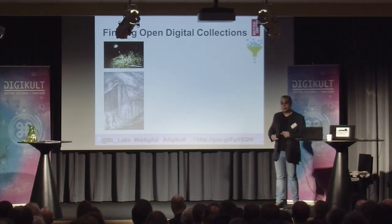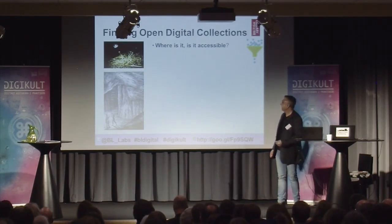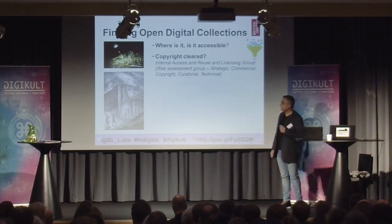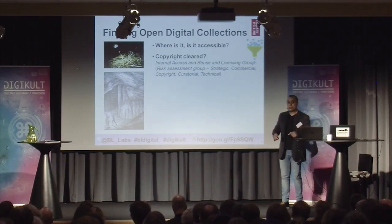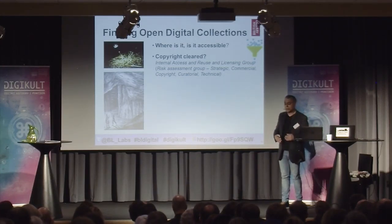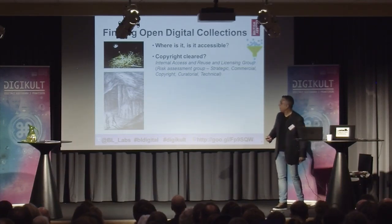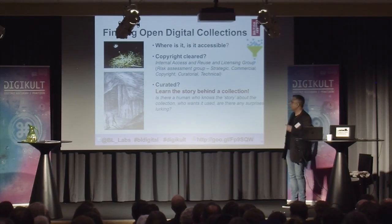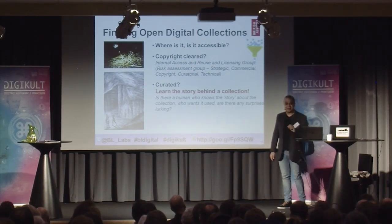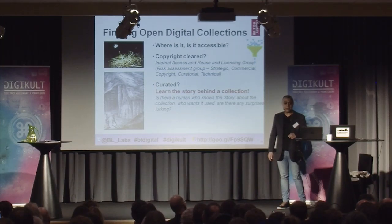These are my tips for finding open digital collections in your organization. First of all, a stupid question, but where is it? Is it accessible? Has it been cleared for copyright? We are very lucky in the library. We have an internal committee called Access and Reuse, and they determine the licensing for digital collections. In that group, we have all the different people that have an interest in digital collections: strategic, commercial, since we sell some of our images and digital content, copyright, curatorial, technical. Also, this was a big lesson I learned at the beginning: is it curated? Always find the story behind the collection. Is there a human being in your organization who can tell you about this collection? And importantly, do they want you to open it up? Because that can sometimes be a challenge if they don't.